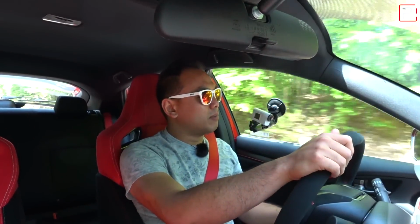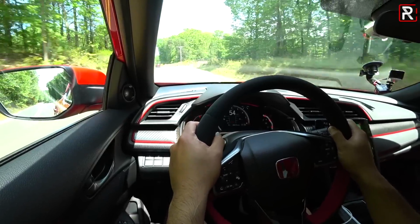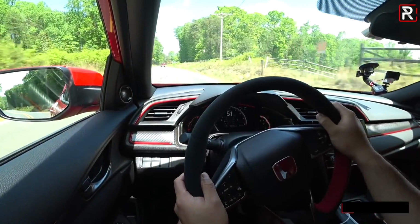But yeah, the Type R does not want for more power. It does want for a more grip when you're just starting aggressively from a stop, but once you get going, it has so much pull. It feels light. It feels so planted. It corners like it's on rails.